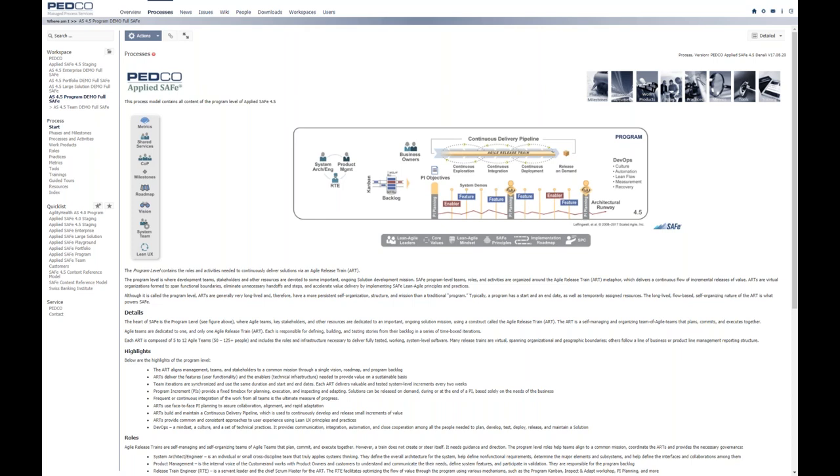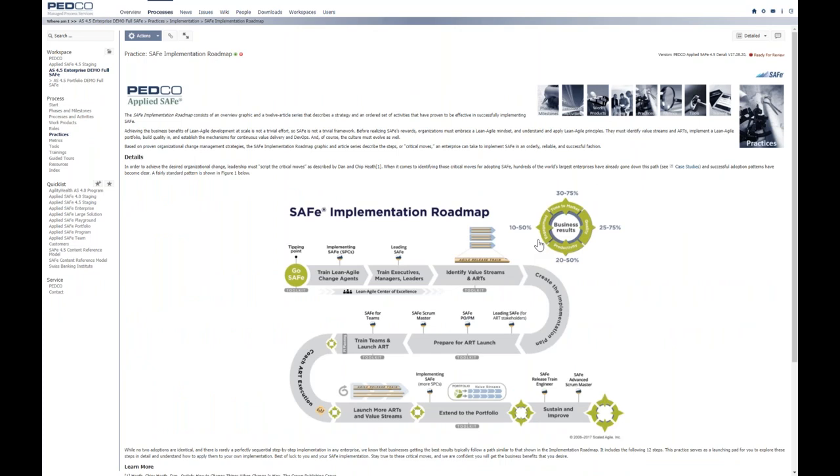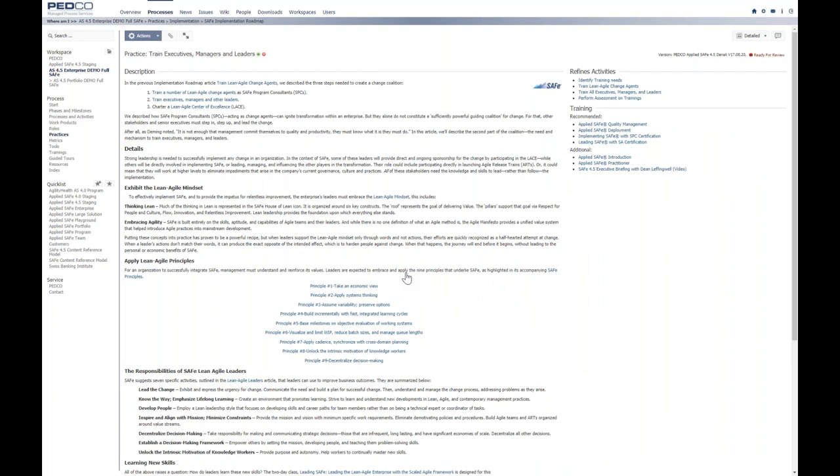So thank you, this is quite interesting, all those new solution levels and new configurations and all that stuff, but there is other interesting stuff in Applied SAFe as well, and one of those things is the new implementation roadmap, which we have, of course, implemented as well. So if you look at the new SAFe implementation roadmap, we see here some elements of that roadmap, and all those elements are clickable as practices, and they indicate how this is really reflected in specific activities on different roles. For example, we can click on the train executives, managers and leaders, and we see in which activities this is needed, which training is needed, and which additional training you can use.